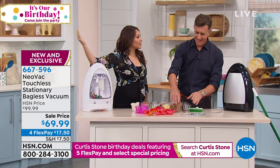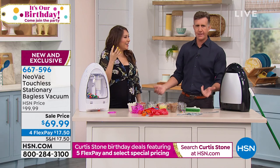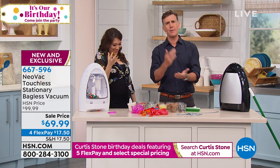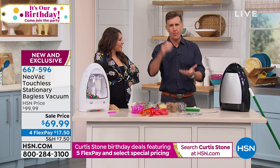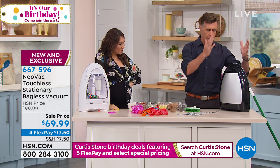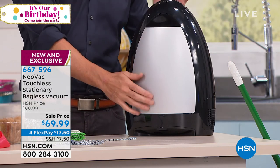So again, that dustpan, I told you, Sully, all my years of ever cleaning anything up, the dustpan and the brush have been my nemesis. It hasn't changed. If you're using a broom, you have to have a dustpan and brush, which means you're down on your hands and knees, you're bending over, it's back-breaking work. You get a NeoVac, it's a 1,000-watt motor. I'm gonna show you the strength of this 1,000-watt motor.